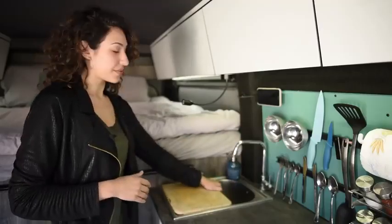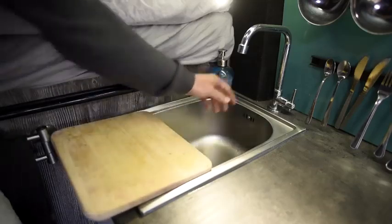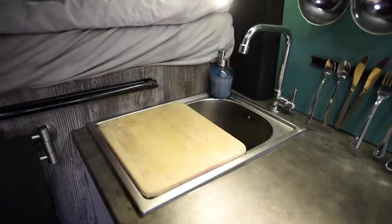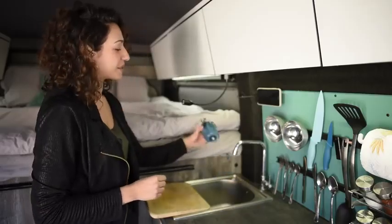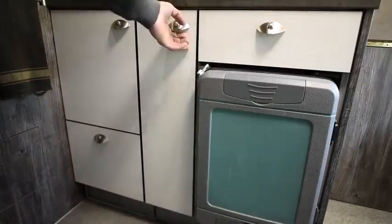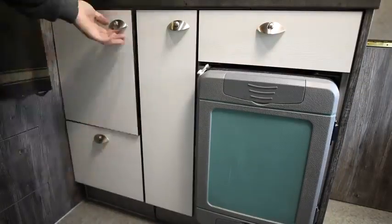To access the sink, we can just pull it back. It's stopped by the swivel, and then we can do whatever we need to do. The soap doesn't move either because it stays on the poppet. Below, we have our everyday drawer, fridge, trash, and then the rest is dedicated to pots and pans.